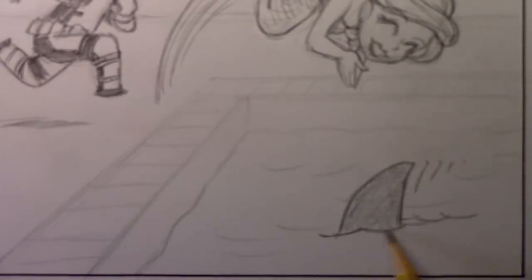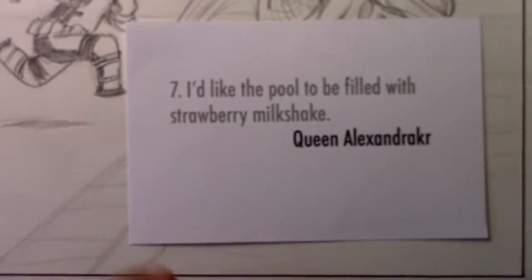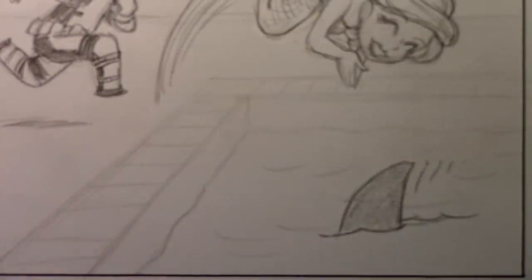So there's our shark fin in motion. Dun, dun, dun, dun, dun, dun, dun. But a bit of a plot twist here coming to us from Queen Alexandra KR. I'd like the pool to be filled with strawberry milkshake. So your wish is my command.